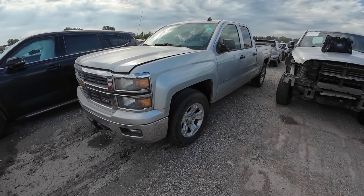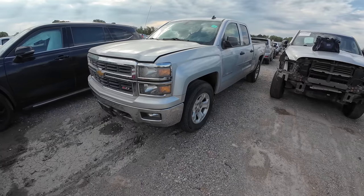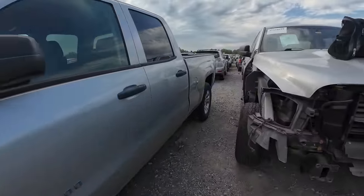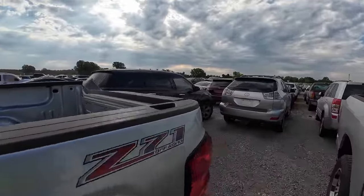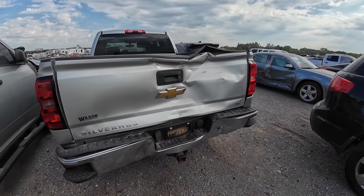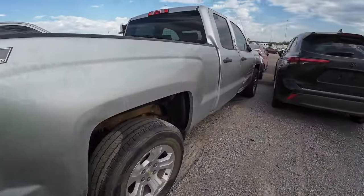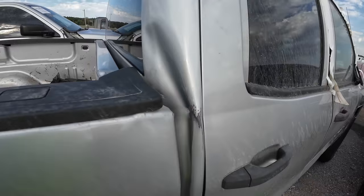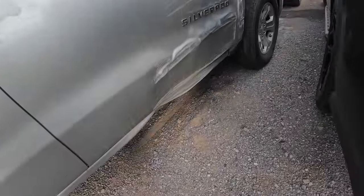Here we got a 2014 Chevy Silverado. 180-some thousand miles. Z71 actually looks to be in pretty good shape. I can already tell the tires are worn, at least in the back. Oh, hold on. Well, there goes that. I didn't see that coming. Okay, well, wow. I'm gonna say there's frame damage there, guys. Oh boy, look at this. I didn't see that either.